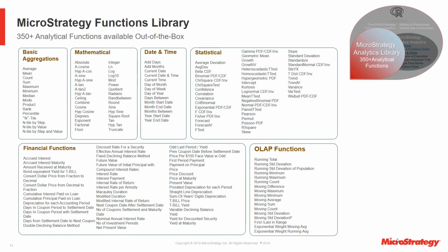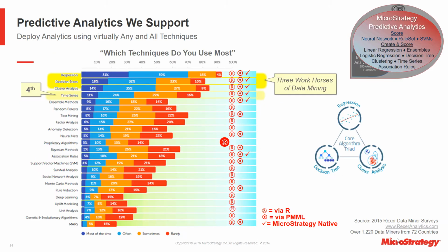Let's dive down into our analytical function library. As I mentioned, we have over 350 functions available out of the box, no special packages to load or licensing required. Here's a sample of some of the more interesting functions and the domains they cover. When it comes to predictive analytics, things are a little more sophisticated.